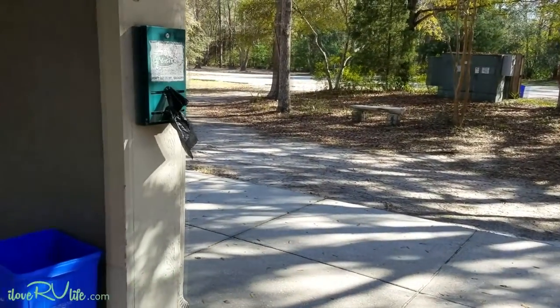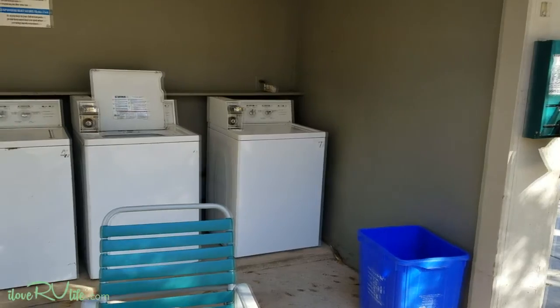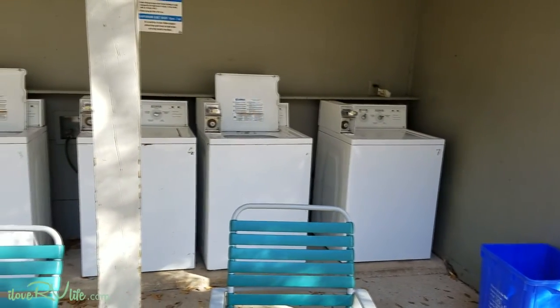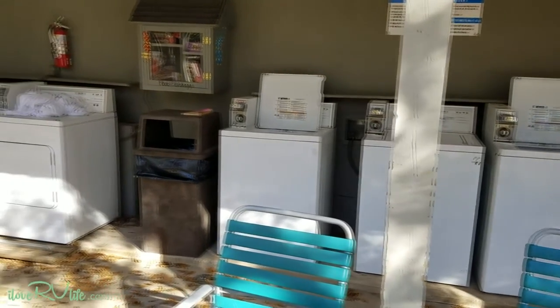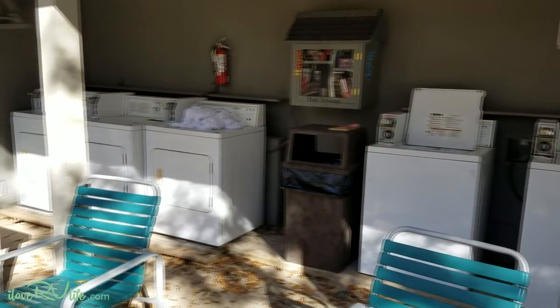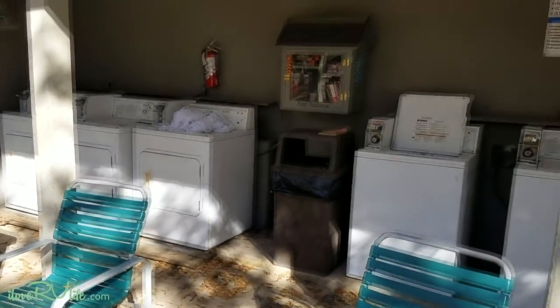One of the things that Joan and I appreciate when you come to a campground is having laundry room facilities that are close by. And there's a couple of these bathhouses located here. It looks like somebody's got a wash in progress here. But they've given us a nice seating area, folding tables. There's even a book exchange.